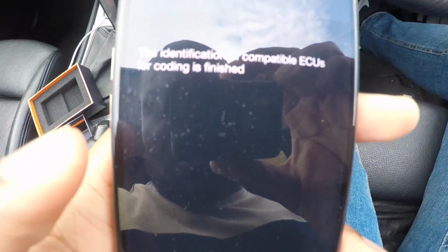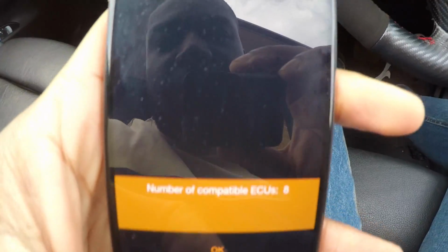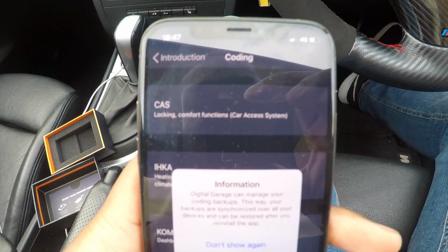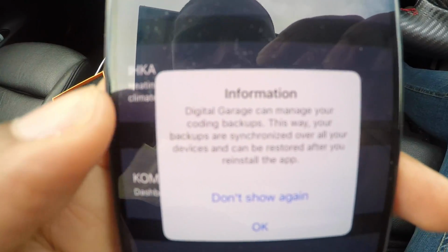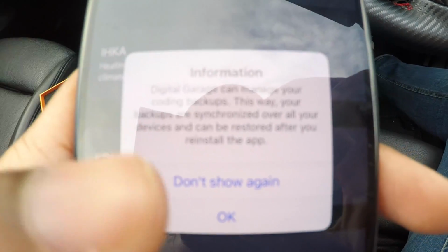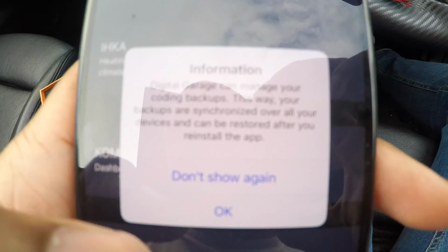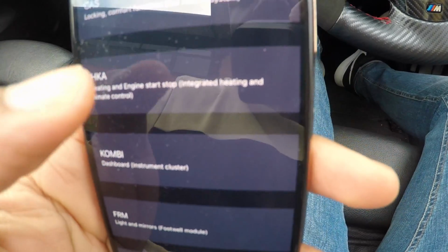It now says there are a number of compatible ECUs. There are 8 different ECUs that have been identified. So again, ECU basically means the brains of the car. And also, as Carly codes the car for you, it pretty much creates a backup. So in case you don't want it, or if there's an issue with the coding, you can go back to the default original setting. So click OK.